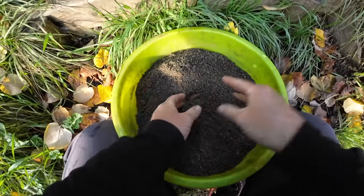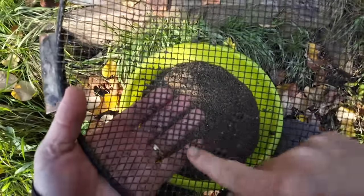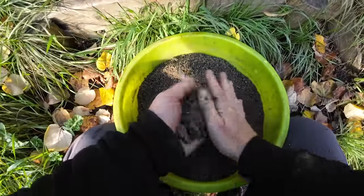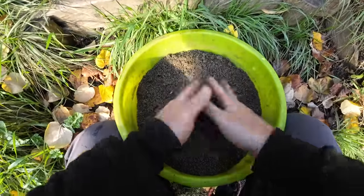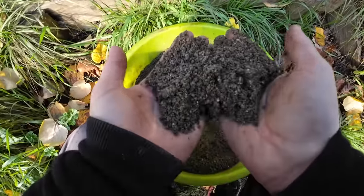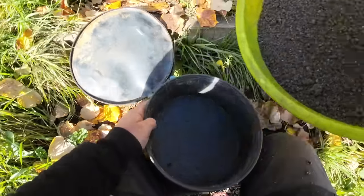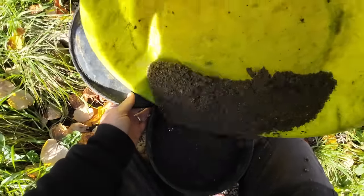So that's it. Just through a coarse riddle. That's not a maggot mesh riddle. It's about a quarter inch riddle. It's quite a coarse mix anyway. So there we are. The colour doesn't matter too much, but that's it. We're all ready now. Pop that back in the bowl, and just get a bit out as and when we need it.